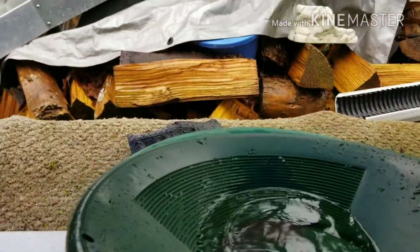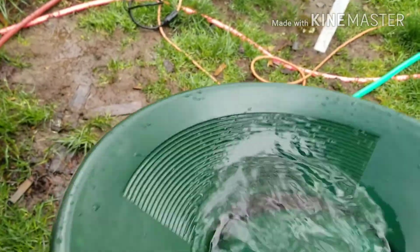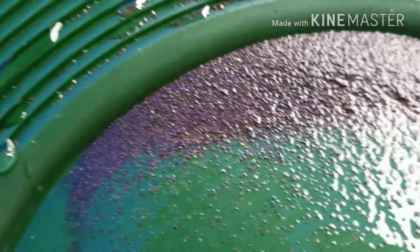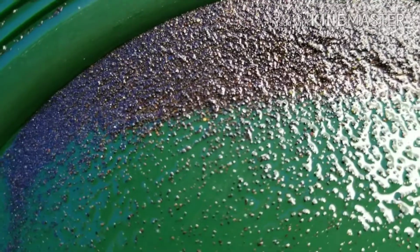Just want to do a quick little swirl here. Let me get the camera set here. Come over here. Get this all done back here. Let's go ahead and do a quick little wash back. You already see a tiny little specker. Where'd she go? Right there. Here's a little piece. Here's a little fly poo. But I know there's more in there. I saw some big ones.